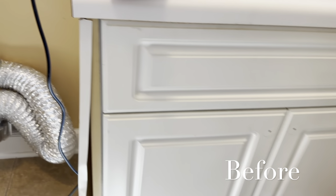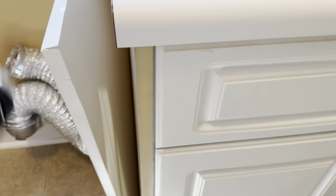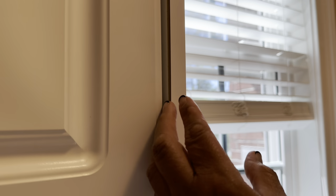So what I want to do is just take you back and remind you where we started from. I had these thermofoil that is wrapped on the cabinets that was falling off, and it's chipping and coming loose. They are all white. It's outdated, and I just need to give this space a new look.